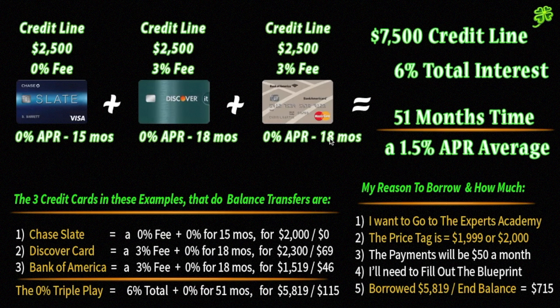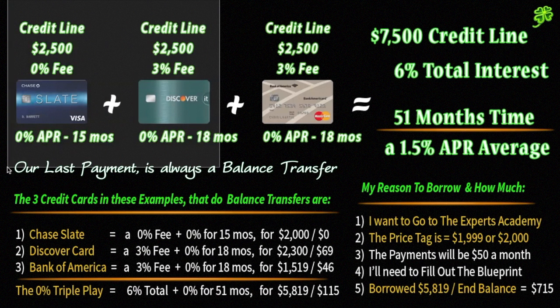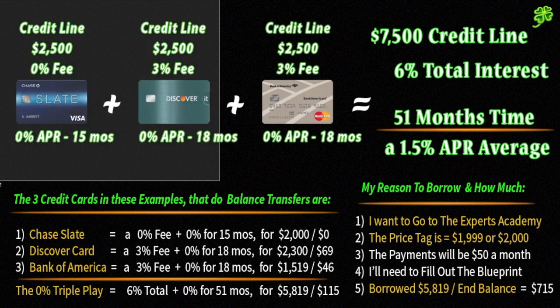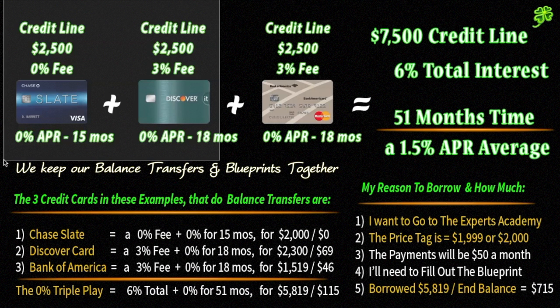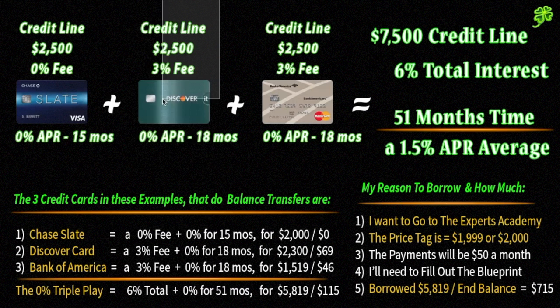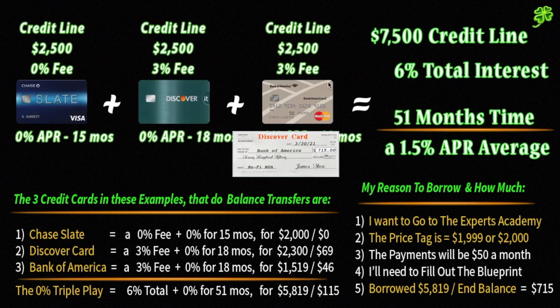And on the 18th payment, we're going to need to do another balance transfer. So since our money is on Bank of America, that card's out. So we will do a balance transfer from either Slate or Discover card. While we did this balance transfer, these two credit cards have been sending us balance transfer offers. So now that we need to do a balance transfer, we go through all the offers that we have. We separate the ones that expired from the ones that didn't expire. We pick the best offer. We'll say Discover. And then we'll do our next balance transfer. So that is how we can do balance transfers nonstop.